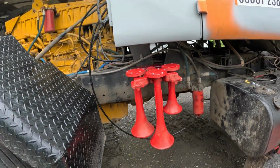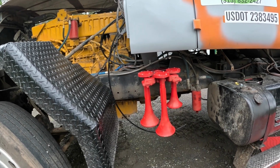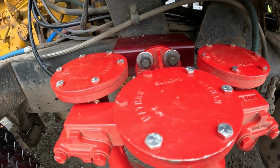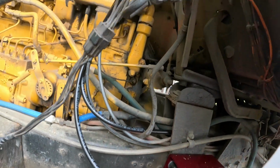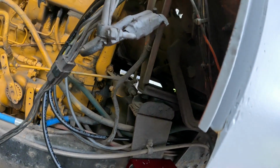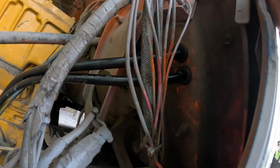It looked pretty good on there. Just got to tighten up the bolt, hook the airline up, and we are ready to roll. All right, there we go. We are all hooked up. I got the wires. Yeah, the wires. Because these are actually electric horns, guys. These are actually wires in here that transmit the electricity charged air to the horns to make them activate.